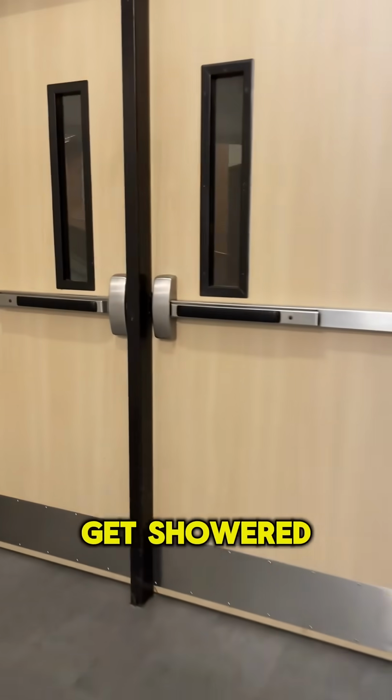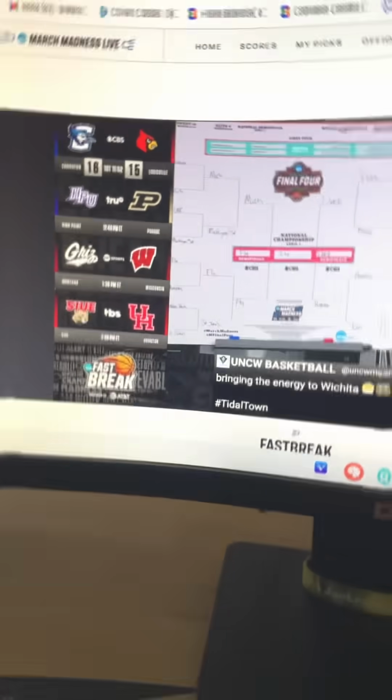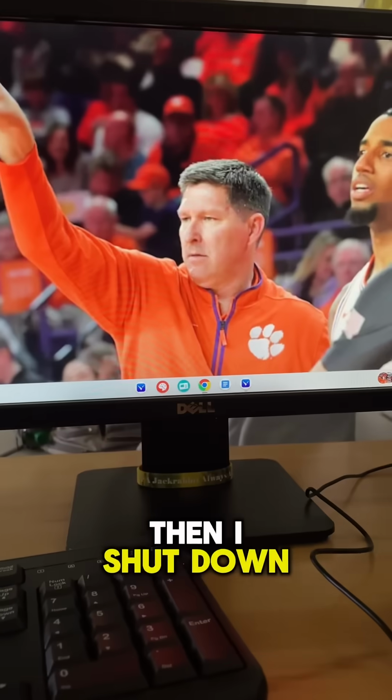The players go get showered up. I'm already changed into my teacher clothes, so I make my way on up to Astro World. There's nothing like looking at Uranus at 9:15 in the morning. I get my final brackets submitted, and then it's time to watch the games later on in the day. I teach my 2 class periods of astronomy, then I shut down my classroom for the day.